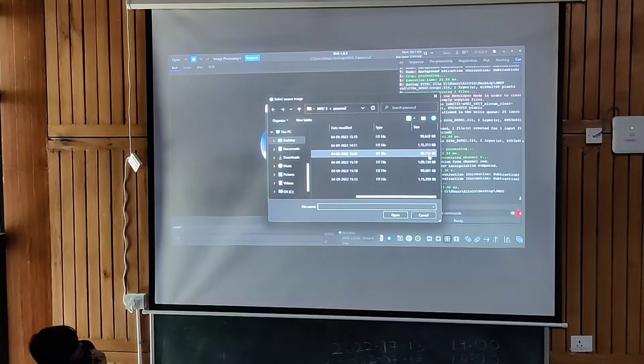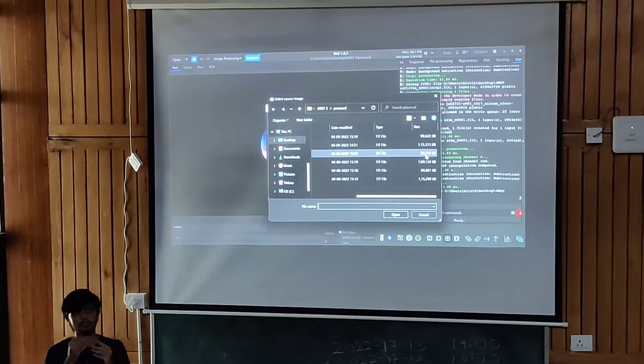It can vary in everyone's software. This processing part is common for everyone, but the color part is very personalized.